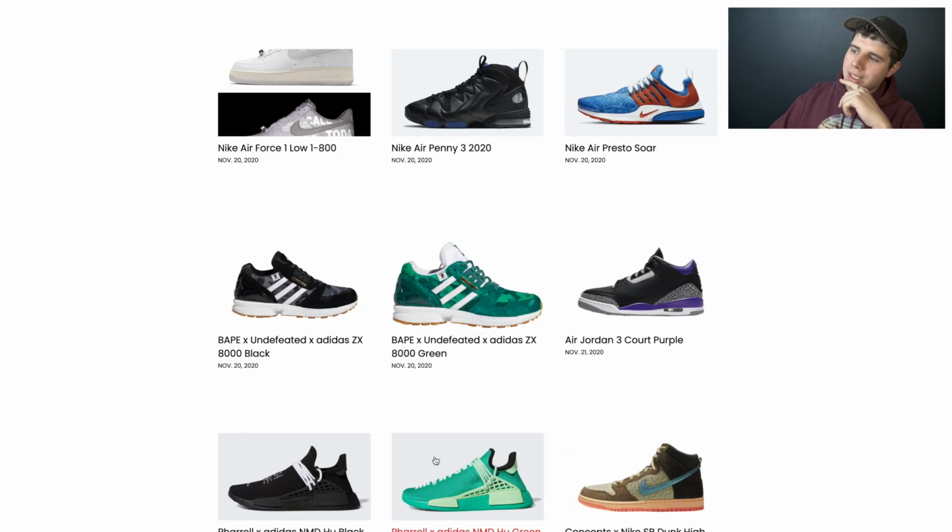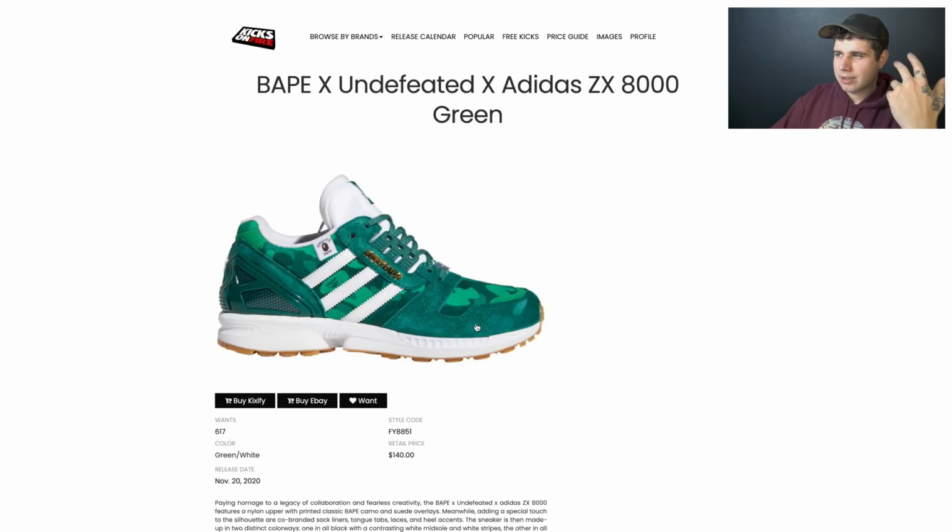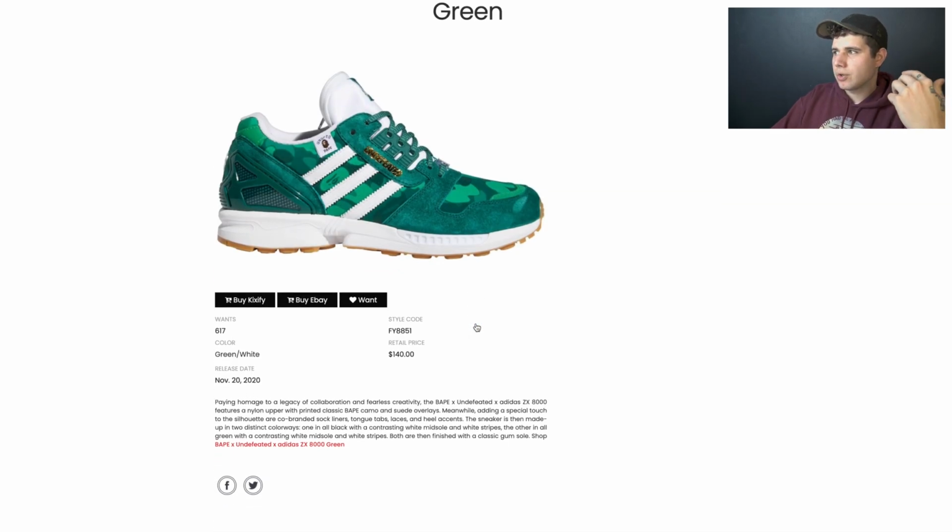So last but not least, a sneaker that I really want is the Bape Undefeated and Adidas ZX 8000 Green. I really like that sneaker. Green is one of my favorite colors. This is probably a pair of sneakers that I'm just gonna get to wear. Even though it's expensive, even though it's a Bape and Adidas collab, it's still a sneaker that retails for $140. It's gonna be affordable at first, so if you can get it, get it.